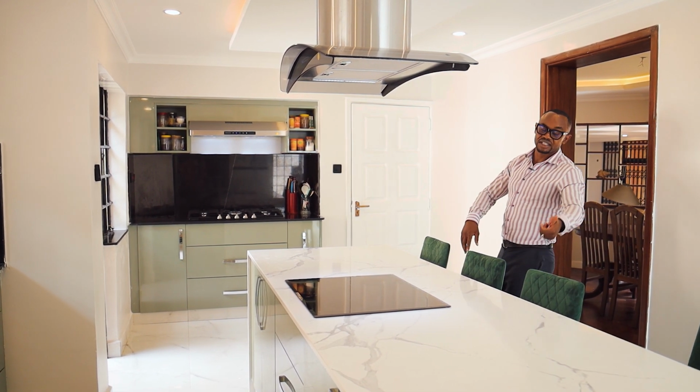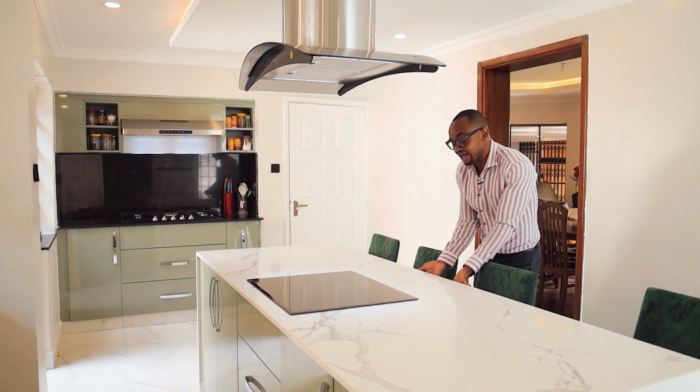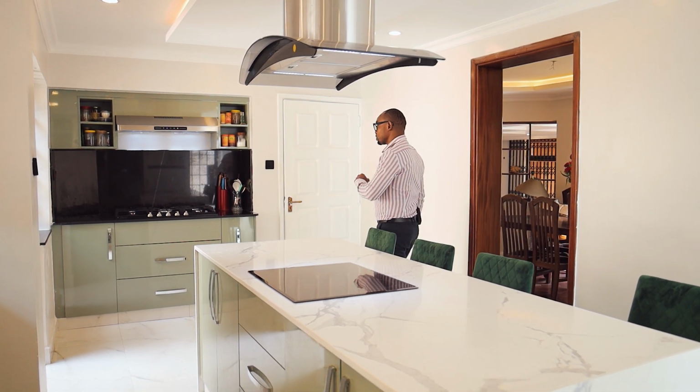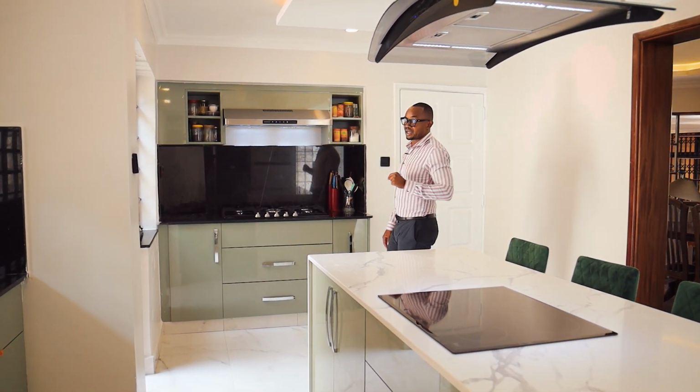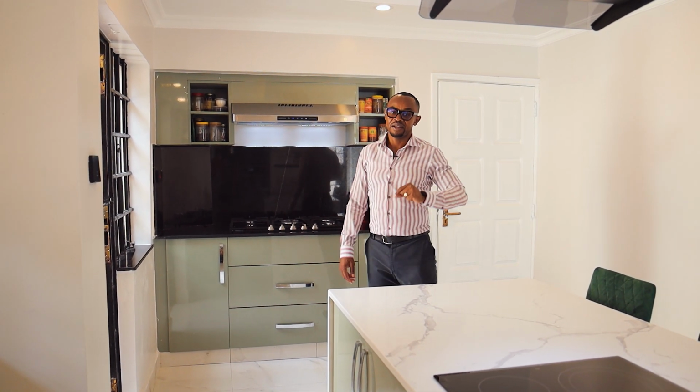When you look at this project, it has a double lipping, so it means you're also incurring a cost of the double lipping on the sides and all that. Most of the times with the kitchen, countertops convert into the bigger chunk of the kitchen costs.